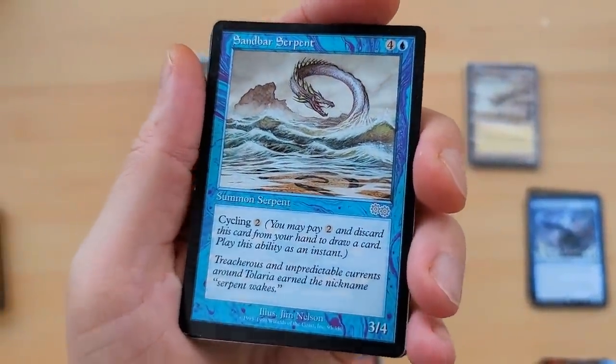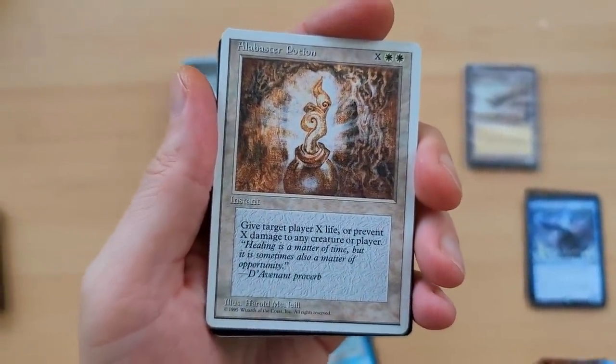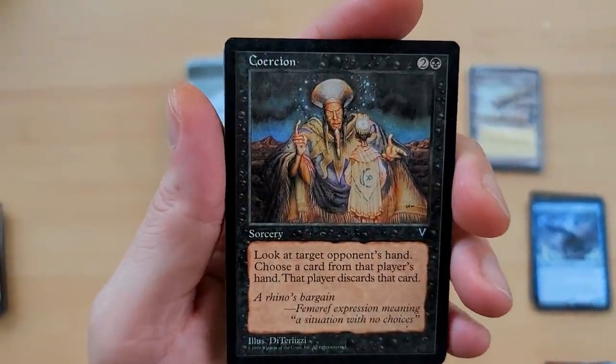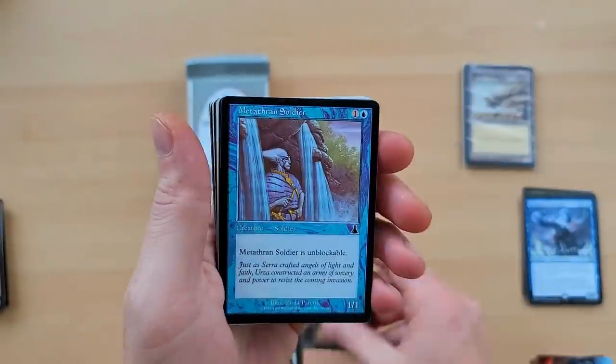Sandbar Serpent from Urza's Saga. We'll 3-4 with some cycling action. Here's a 4th edition Alabaster Potion. Bada skadink. There you go. Alabaster Potion. Coercion. Look at target opponent's hand. Choose a card from that player's hand. That player discards that card. Not bad. That thing had seen better days, I'll tell you that.